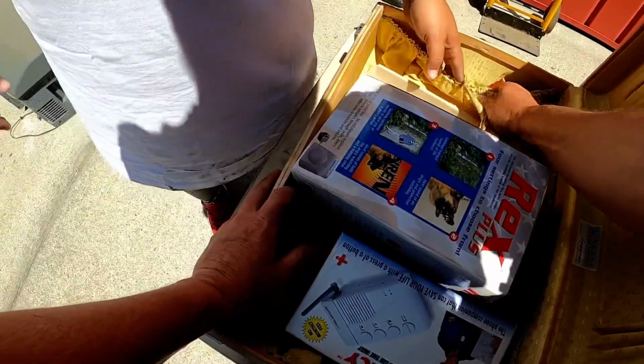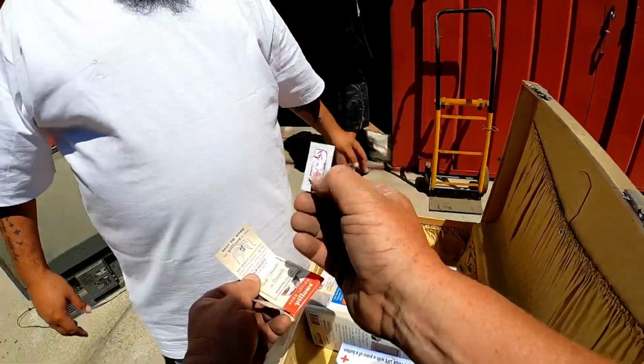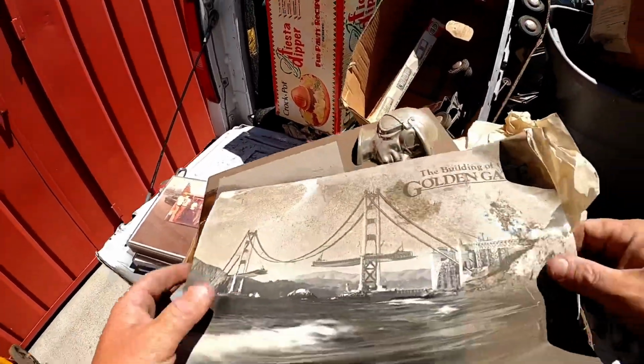Could be 100 bands in any one of these. Could be. Look at these, the smallest condoms I've ever seen in my life. Here, you need these? It's okay. I'm still excited.